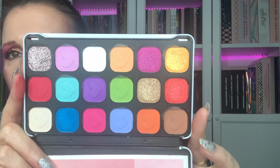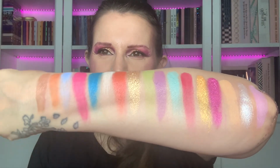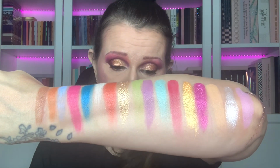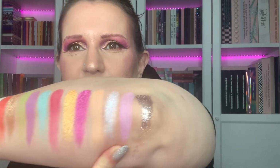Next is Mad Love. This is beautiful as well. It's just that really, really colourful palette. Most of it is mattes in fairness, but the foils again are beautiful. That is the foil. That is the glitter. So again, they've used that very, very fine sort of formulation. So it goes on a lot better. It's not as bitty. So that one is the Mad Love.